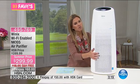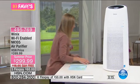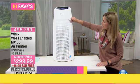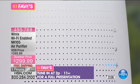And let's talk about the features in the front. I'm gonna spin around so I can see. I'm gonna go to this side real quick. All right. You can actually see the auto mode, the night mode, and the fan speed all here, but look, it's completely smooth.